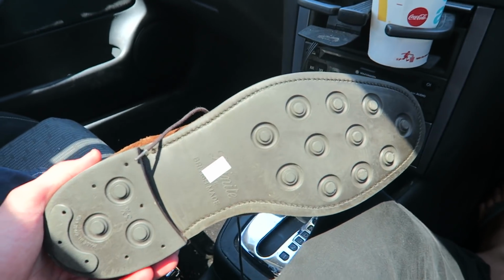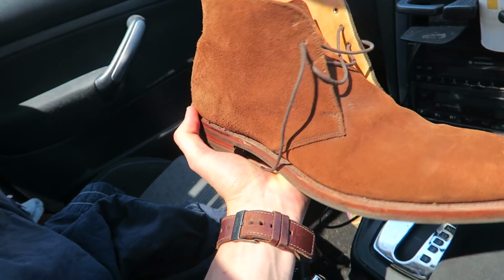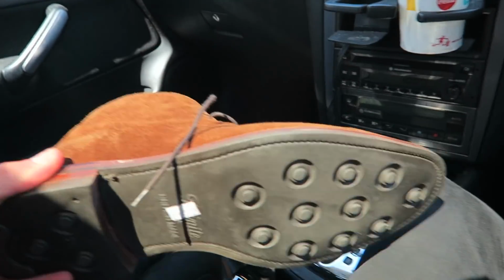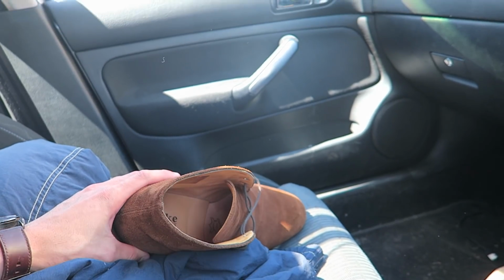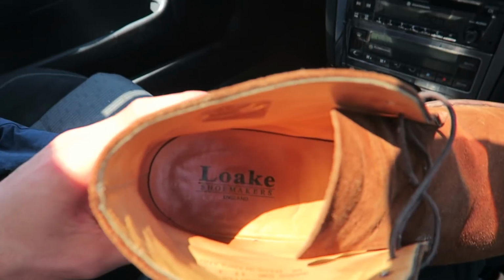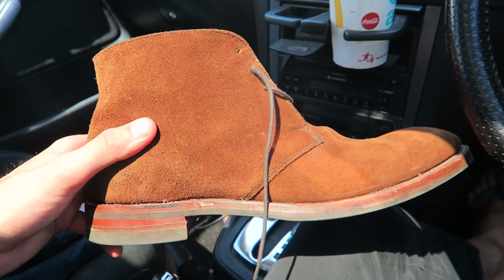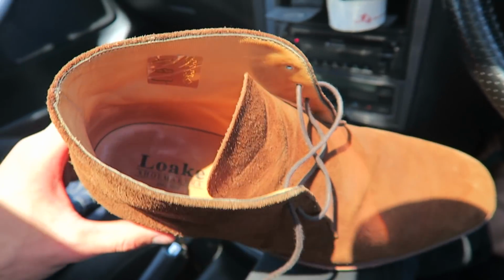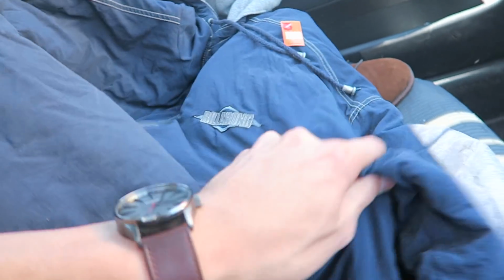Always a good indicator that they're going to be worth a bit if they're made in England, Italy, or somewhere like that. But really awesome boots. For all of this stuff, we paid 26, so let's just say we paid 13 bucks for each item. I did some research and discovered this brand, and it was awesome to see them in the thrift for 13 bucks. I'd be able to get 70 to 100 bucks for these. I've got to do a bit more research though. And then I popped on this vintage Billabong jacket.